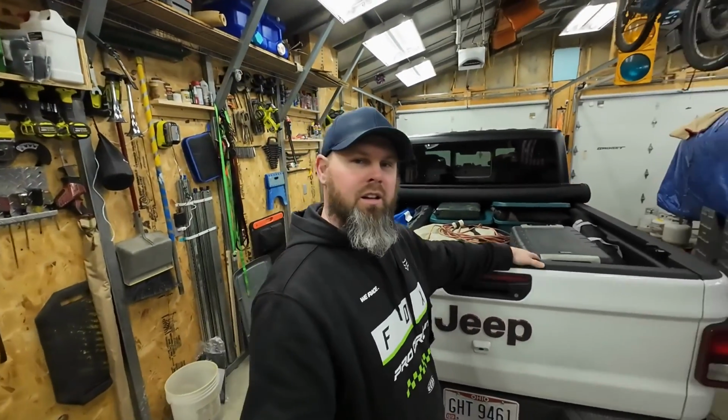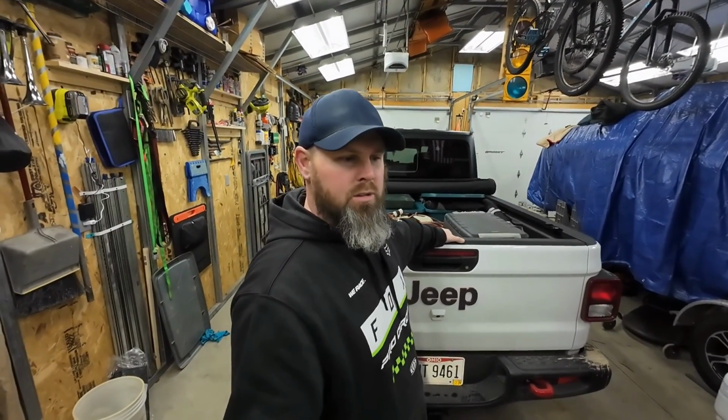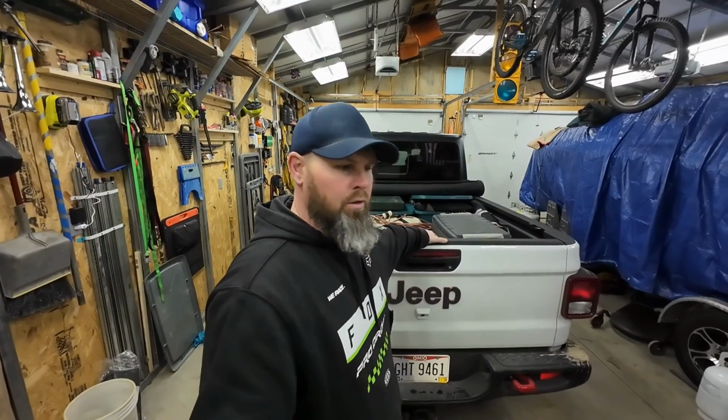But we'll get it. Follow along, you'll see the build. The bumper will be the first thing, trying to get that winch on there. Plus, the more crap I do, the more will be off the floor of this barn.